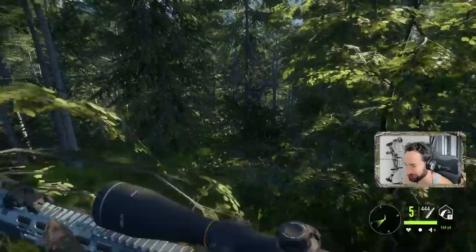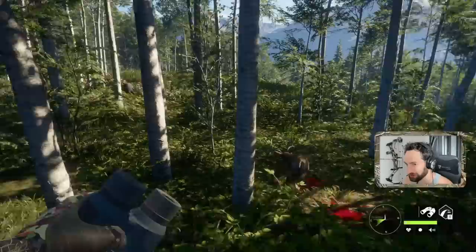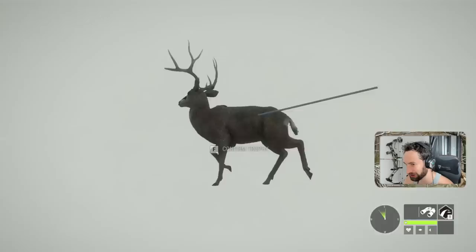Holy, that's a big buck. Big, big smart buck. But we got him down. Look at the size of the rack on this buck. That should be a 280 plus muley buck. It's going to be a 273 gold.